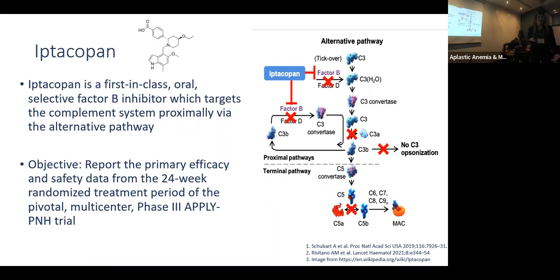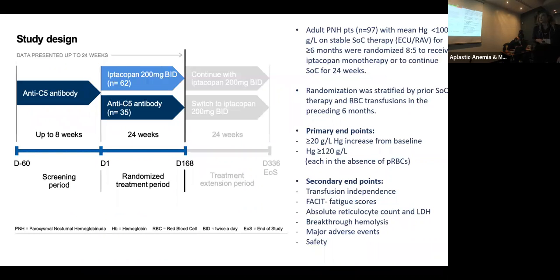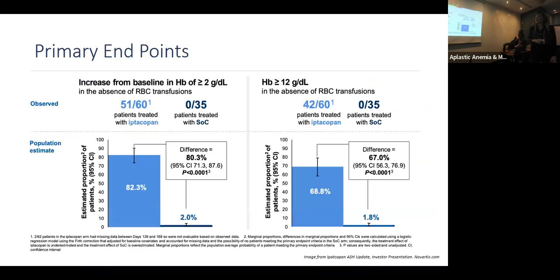And the data that they presented, I should say, at ASH was the primary efficacy data from a 24-week randomization trial, which was multi-center phase 3, and it was called the APPLY-PNH study. This is what the study design looked like. So most patients, or all patients, were on a C5 inhibitor, and then they were basically randomized to iptacopan or to staying on their C5 inhibitor. And they looked at increase in hemoglobin greater than 20 points, and patients who were actually able to get to a hemoglobin greater than 120, which in female patients is essentially normal.